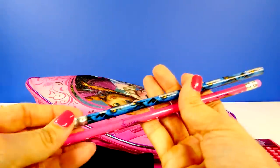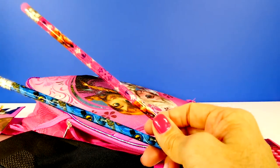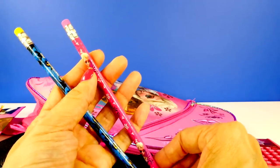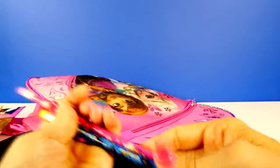Okay, so we have some pencils. We have a Batman pencil. And we have, oh, there's a Frozen pencil, and that looks a whole lot like our backpack. It matches. So it has Queen Elsa and Princess Anna on it. That's cute. I like those a whole lot.